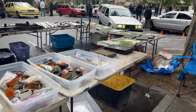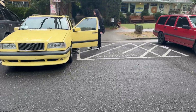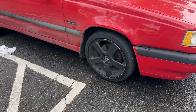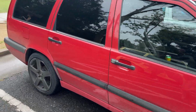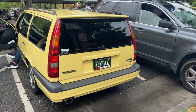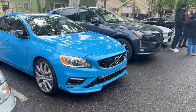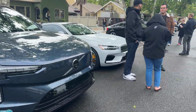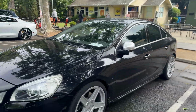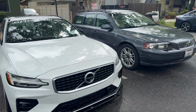Wow, we got more cars coming in. We're running out of space. All right, and we got lots of 850s and all the other front-wheel drive cars here. Got some R rims on this 850, and here's a T5R, very nice. That's a nice one. Here we go. There you go. Nice R design here. Very nice car. Well, it looks like we started losing some people because all the spots were full earlier.